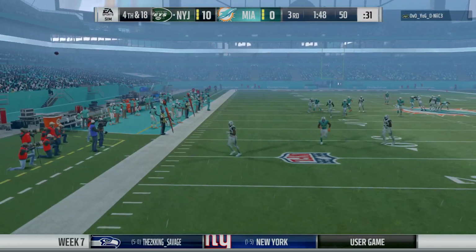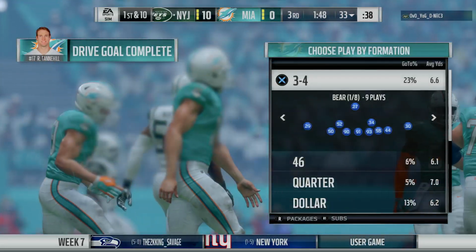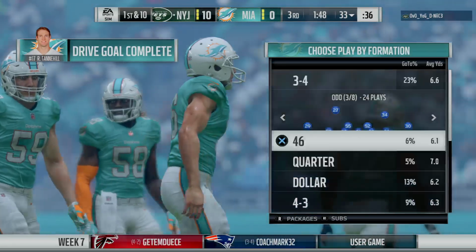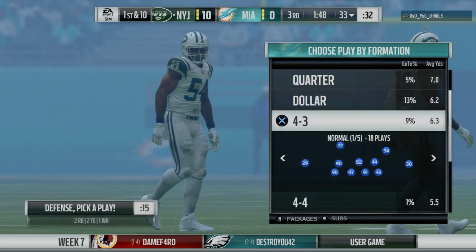Yikes. Terrible kick, headed straight for the sidelines. New York set to take the field. And with 3 interceptions thrown already, we'll see. Do they rely more on the ground game here?